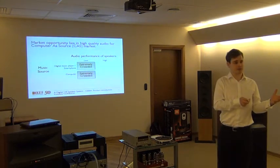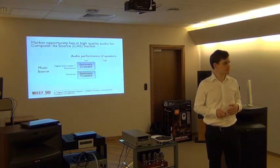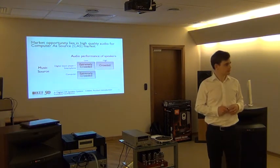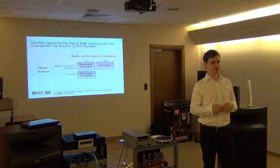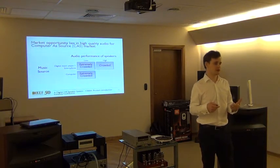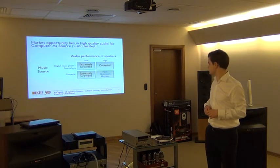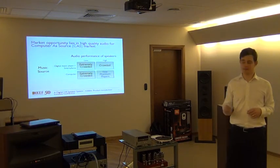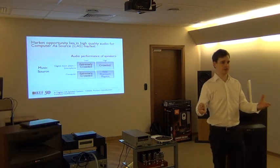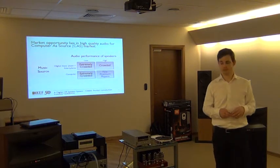At the lower end of the price point, there are a great number of players available for both situations. In the last couple of years, we've also seen quite a few manufacturers making iPod docks and iPhone docks that are at the higher end of the price market. But we don't think that there's any real hi-fi solutions for the other listening situation when you're sitting at your computer.